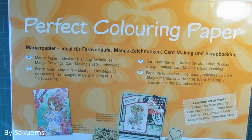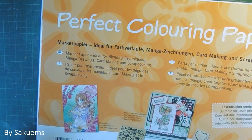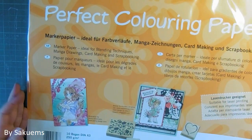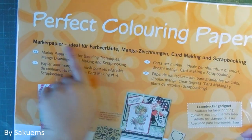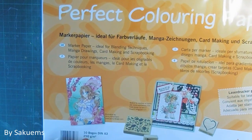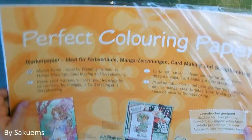I got this Perfect Coloring Paper a long time ago. I don't know why I didn't show it in a previous haul. Maybe I did, I don't remember. This is supposed to be for Copic markers, of course, or at least for marker paper and card making. I haven't tried it yet because I'm always scared of trying new paper, especially if it's a big size. But this was on sale. I got this from copicmarker.com, which is where I got my Copic markers, but it's pretty easy to find. Just type Perfect Coloring Paper. This is 10 sheets of A3, 250 grams, so this is a big pack, but I haven't tried it yet. Hopefully this will be good, but yeah, I got that a few months ago.